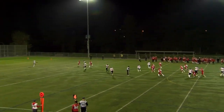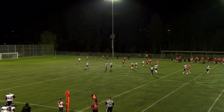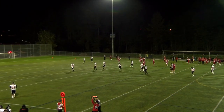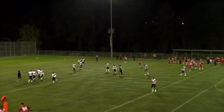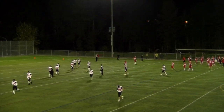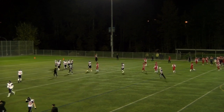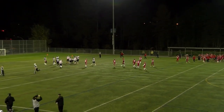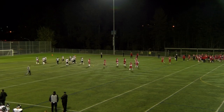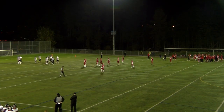I thought I heard a whistle before the kick, but a spiraling kick to the far sideline, and this looks like another good kick, this time by the STM kicker, Kamuzi. We saw a beautiful kick from Terry Fox earlier, pinning STM deep before that huge play downfield. This time, Kamuzi does the job, and Terry Fox will start deep in their zone from their own 10-yard line. Yeah, again, very impressed with the special teams of both these teams.